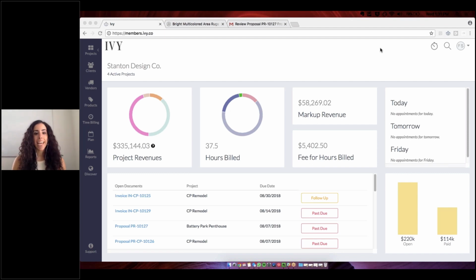So Ivy is a business management software that we designed specifically for interior designers. And our goal was really to help designers streamline and centralize their workflows. One thing that we learned in talking to designers across the country was that administrative work is really the thing that bogs you down day to day. So many designers have told me they spend 90% of their day on administrative work and 10% of their day on actual design. And that number is just outrageous. So Ivy basically brings together a bunch of different systems that you would normally have to use, like a system for time tracking, another for invoicing, another for creating your proposals, and one for doing your purchasing, all into one easy to use cloud-based system.